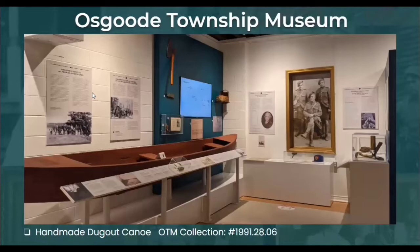Inside the museum, the brand new permanent exhibition, first launched in December of 2020 and entitled Rooted in Rural, Cultivating Connections, displays the community story of the township and its people from its early beginnings to present day. This photograph shows an area within the newly launched gallery space. The dugout canoe pictured here on display is 2 feet 2 inches wide by 16 feet 6 inches long. It's almost 17 feet long. It's a very large canoe.